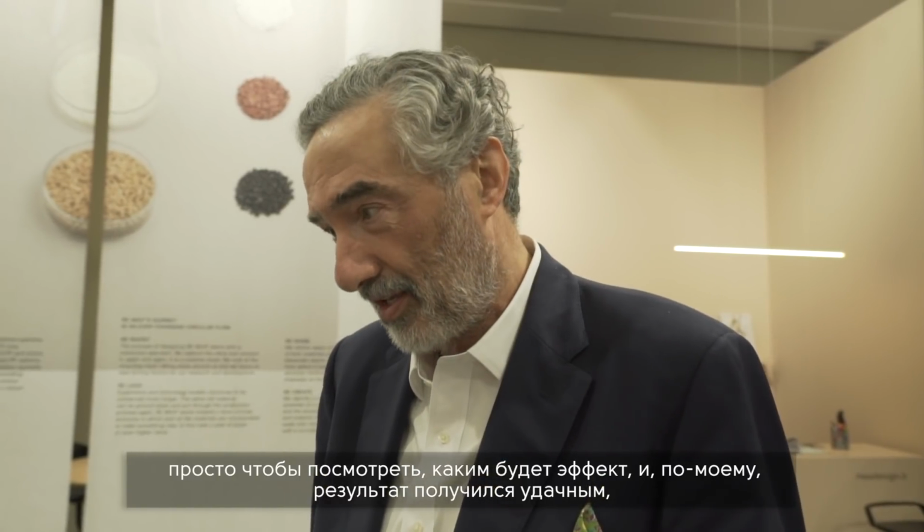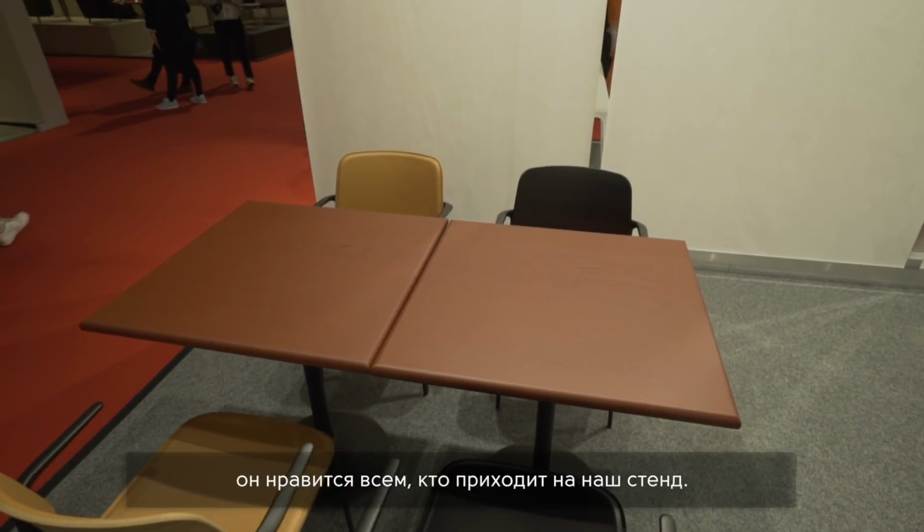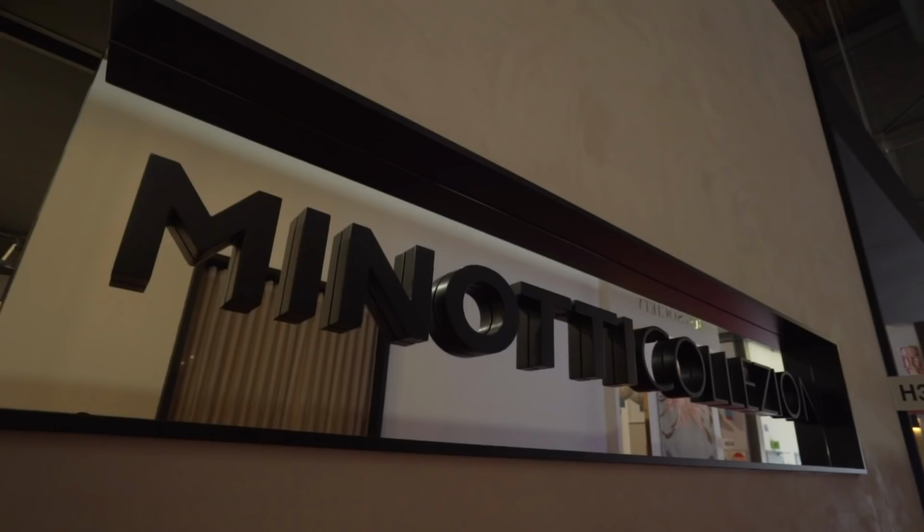And for this year, for this Milano fair, we have tried to stain it, just to see what effect would come out, and I think that the result is very positive and very much appreciated by all people visiting us. For the design, it's Christoph Fieni. Christoph Fieni, it's a Swiss designer, a young designer who grew up in Brazil. So there is a certain contamination between the European and Brazilian culture. Practically all the collections that you see here are developed by Christoph Fieni.